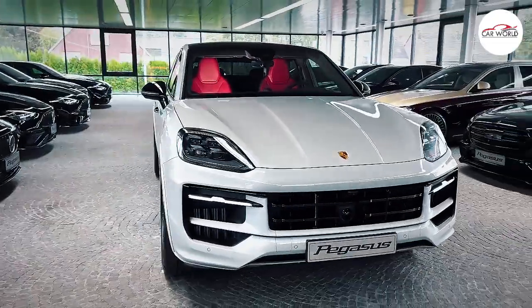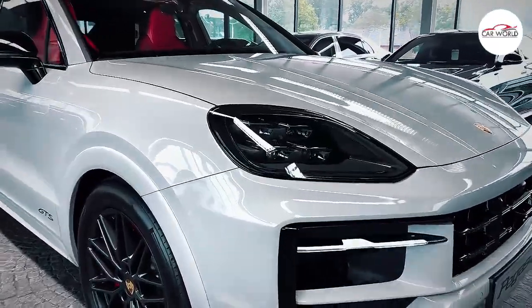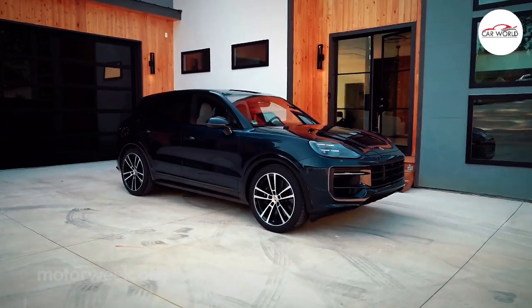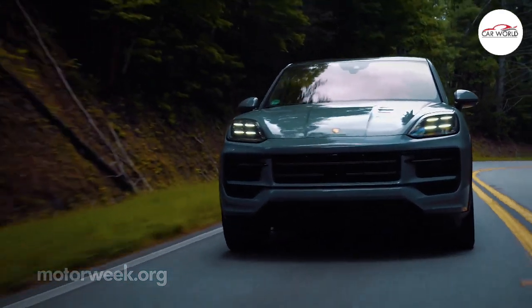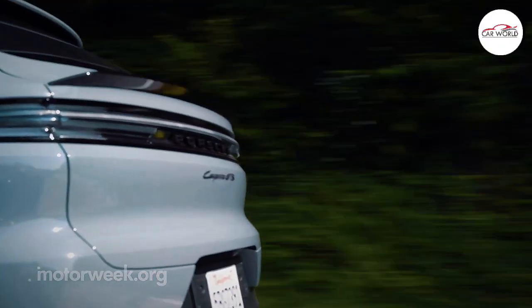Overview. Just like the 911 sports car, the 2025 Porsche Cayenne SUV serves as the de facto benchmark for driving enjoyment in its respective segment. This mid-size, 2-row luxury crossover is unnaturally light on its feet, with chassis tuning derived from over 2 decades of performance SUV supremacy.